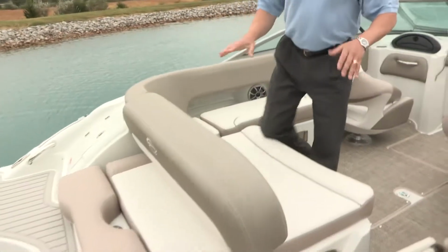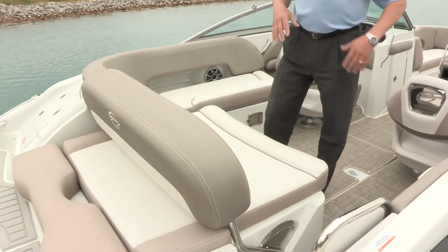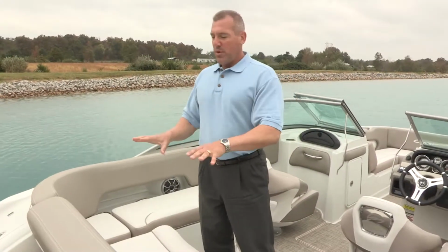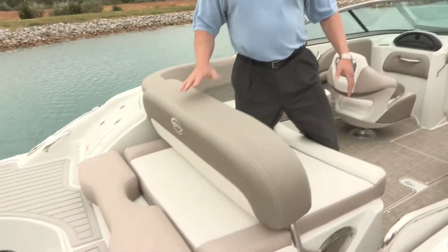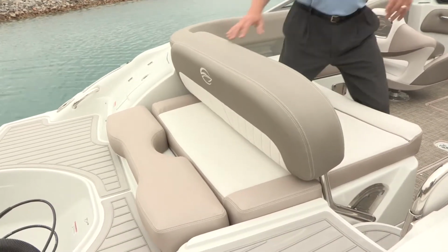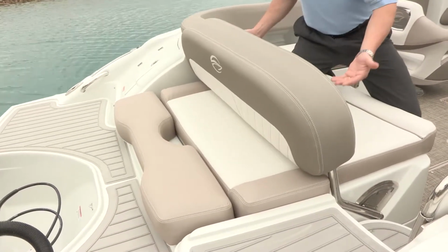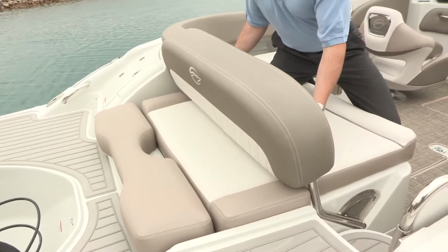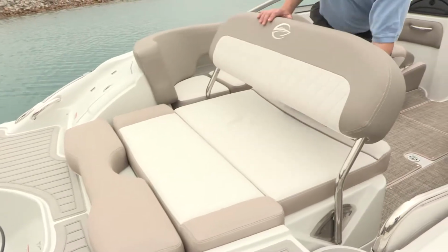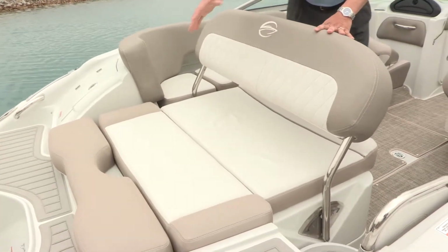One of the neat features we talked about just in the introduction was the features we were able to bring down from our larger boats to this boat. One of the most popular features is our sun deck seating here in the cockpit. This folds out to a 6-foot sunbed without the use of cockpit filler cushions. This particular one is manual, and so what you do is you position your hands on both sides of the rear cushion, lift up slightly, and pull it forward, and it locks into position what we call a rear 3/4.